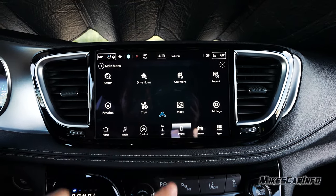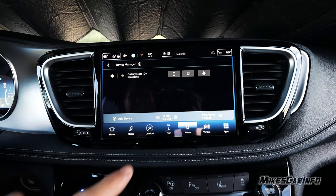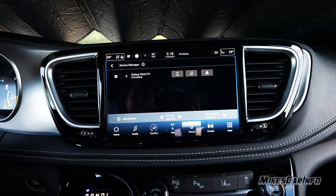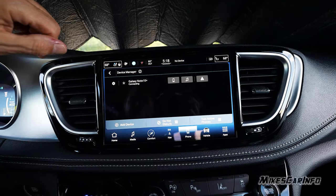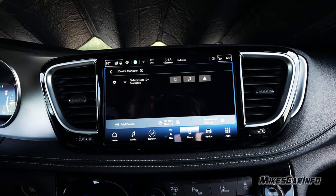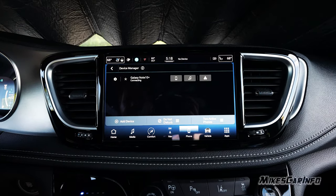So the next icon here at the bottom is your phone, and this is where you can have two active phones right here. You can also set do not disturb, and you can set up Android Auto here as well, or Apple CarPlay, depending on what phone you have. You can add multiple devices.